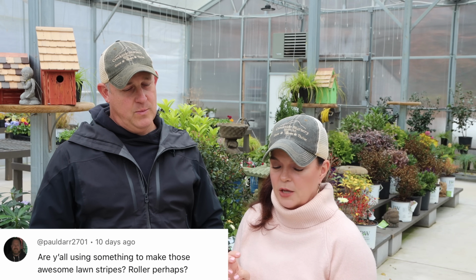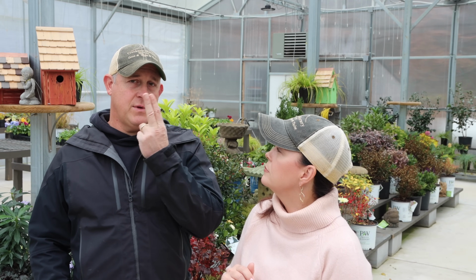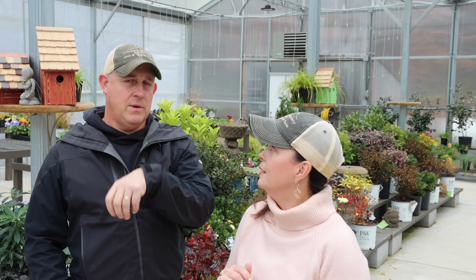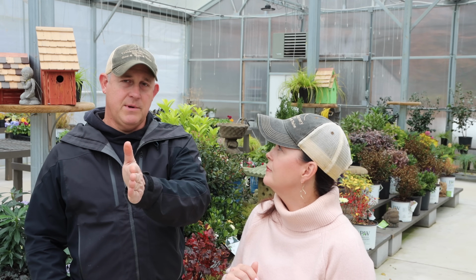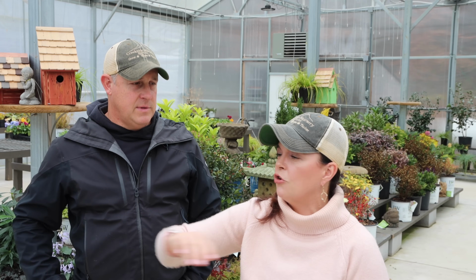So Paul, this is so fun because the drone really gives you this shot. Paul says, are y'all using something to make those awesome lawn stripes? A roller, perhaps? No roller. It's a very great mower. And he does mow it twice. So you have to hit it twice. That will define that stripe. It is an art. You have to hit it in the same direction each time twice. What it's doing is literally those stripes is just the wheels of the mower pushing down, and then just the way the mower mows and cuts the grass. Exactly, but one key thing is to hit it twice.